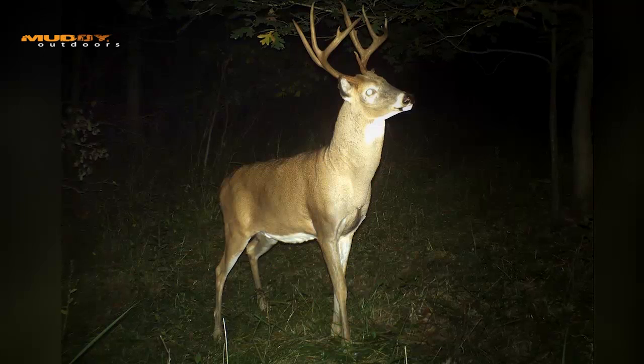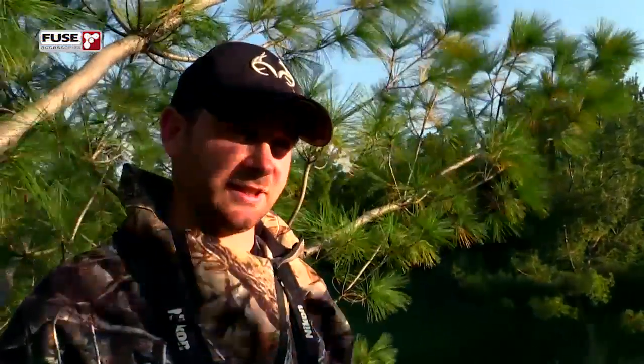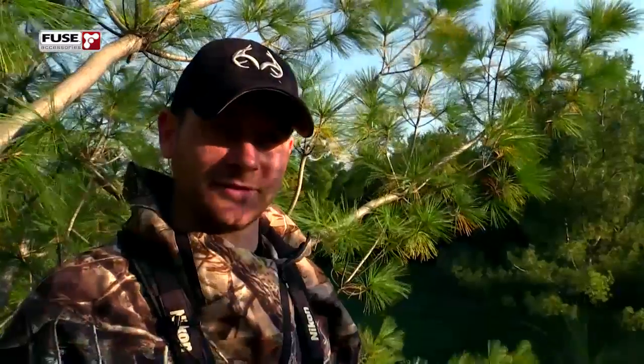But as far as our plan right now going forward, we're just going to keep monitoring the cameras, wait for some deer to show up, wait for some cooler weather first of all. But I have no doubts there's going to be some good deer rolling through that farm just based on the history of it. And I'm really looking forward to figuring it out and seeing what shows up this year.